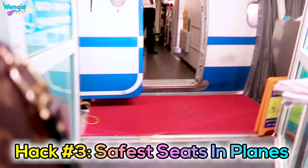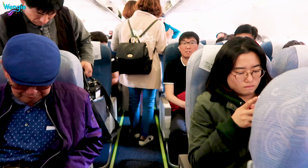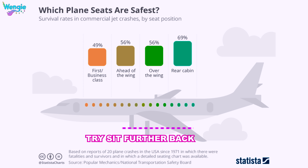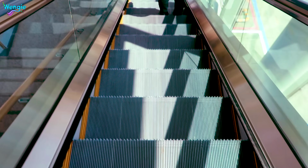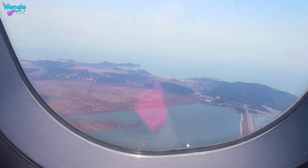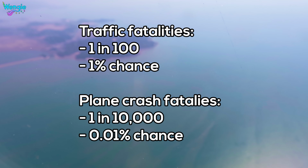I'm always jealous of business class when I get on a plane, but did you know that you can actually have a higher chance of survival in a plane crash if you're sitting at the back compared to the front? Another reassuring statistic whenever I fly is that the chances of being in a plane crash are way less than being hit by a bus.